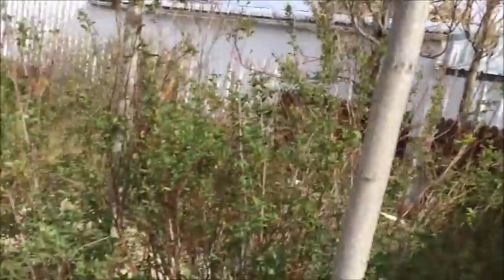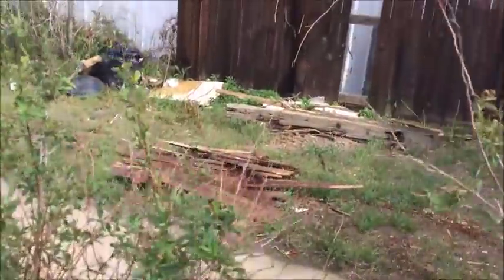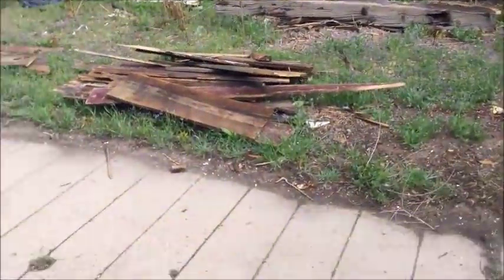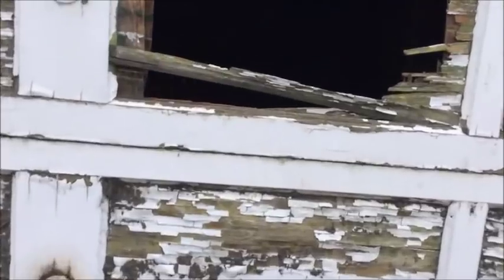Looks like a mess in here. Oh, it's a separate room. Wash basin. It's like something for a dairy. Yeah, there's definitely work being done here, but piecemeal, maybe. Ladder. Yeah, you could see it all. Interesting. Oh, yeah, that's an old style roof.